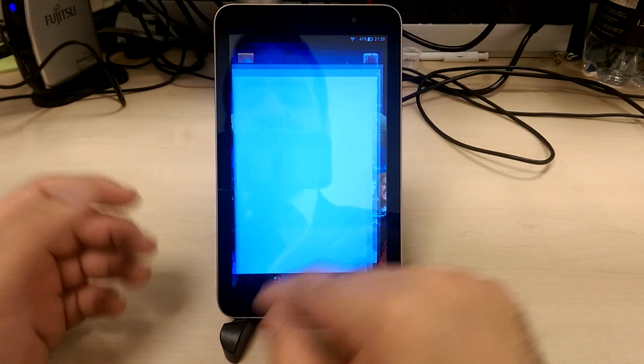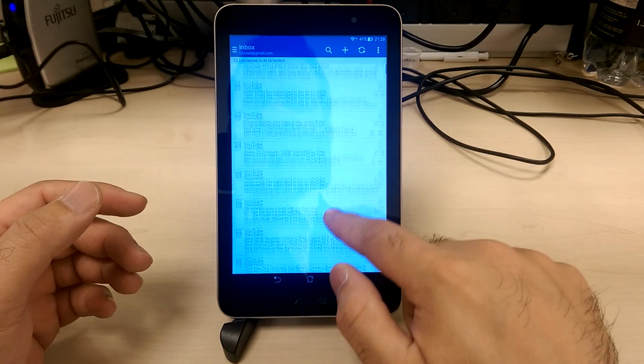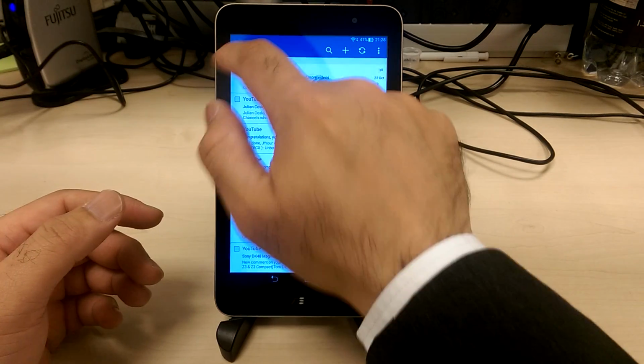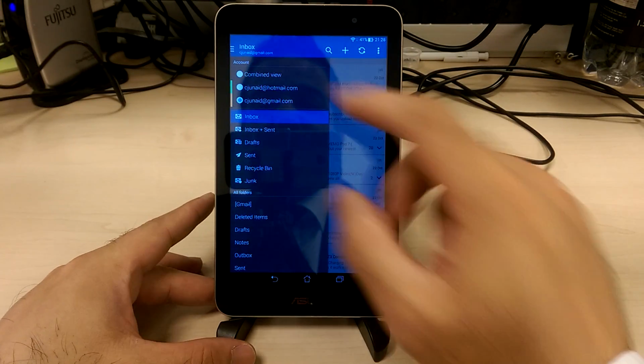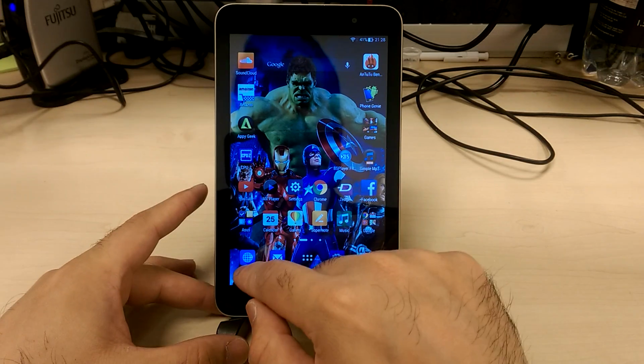I've got my 2 emails configured on the tablet, and they've been constantly syncing at the back end. All this time I've been using the tablet for the past few days. So I've had 2 accounts configured, as you can see, my Hotmail and my Gmail, and I had a pretty decent experience. Let's open the browser.